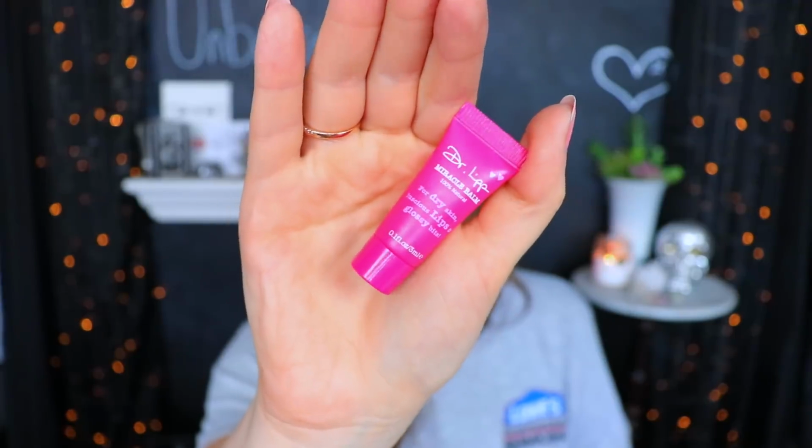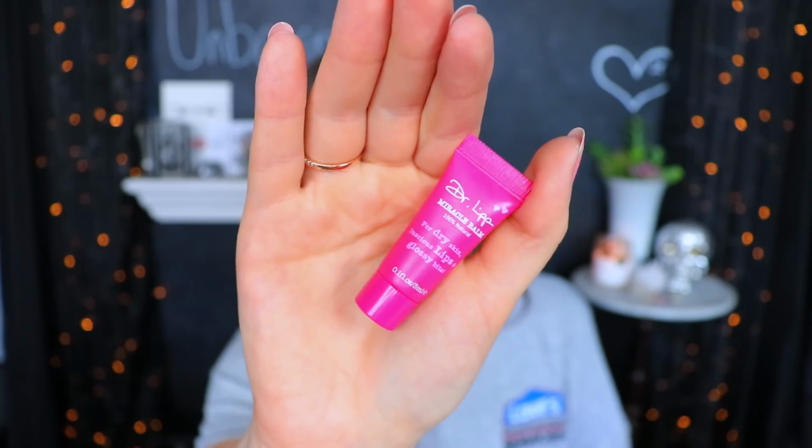Let me go ahead and read you guys some full-size prices of these items, and we'll see how much they cost if you wanted to buy the full thing. So first up, this tiny little guy here, the Dr. Lip Balm, is $16.50 full size. Like I said, go to the store, get yourself some A&D ointment that you rub on babies' behinds, and you'll be good to go.